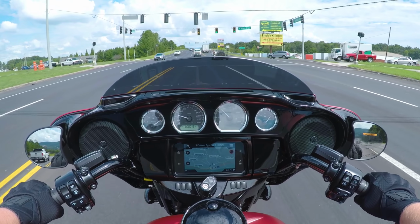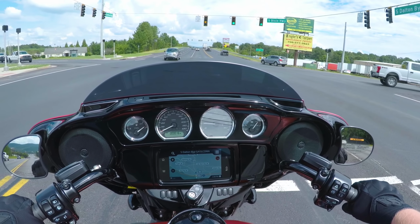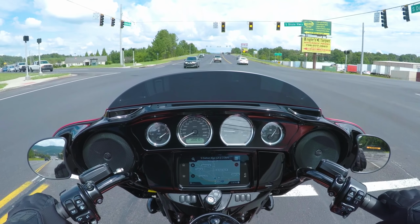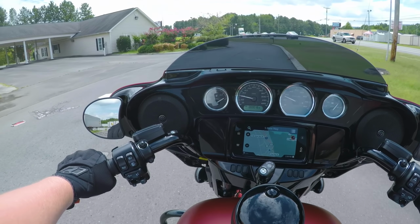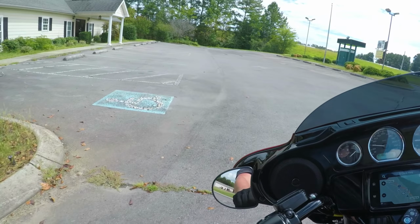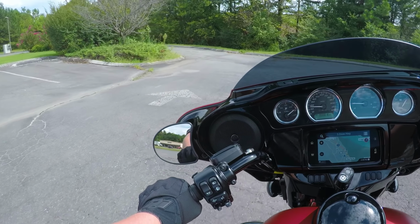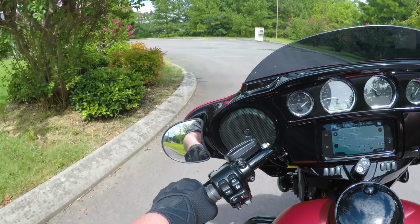Engine braking is very smooth, especially down in first gear. The engine braking, bringing this baby to a stop, very smooth, very, very pleasant. Doesn't grab. Everything's very well done there. We're gonna turn around in this nice parking lot here. I think this is an old abandoned bank, but I usually turn around here and head back to the dealership so I don't put too many miles on their beautiful new bikes.